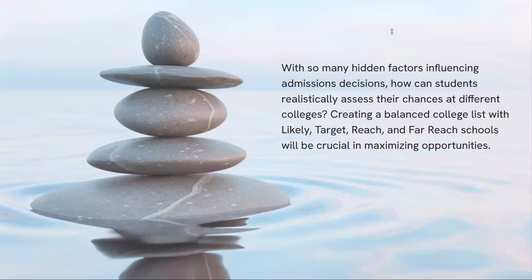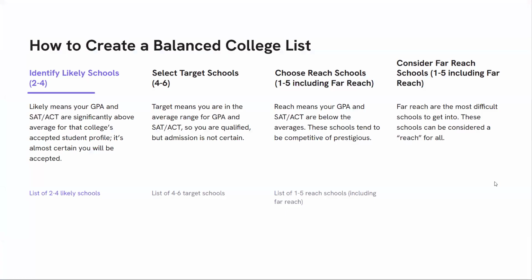All right, so with so many hidden factors in admissions decisions, how can students realistically assess their chances at different colleges? Creating a balanced college list with likely, target, reach, and far reach schools will be crucial in maximizing opportunities. How to create a balanced college list: you do want to have likely, target, reach, and far reach schools.